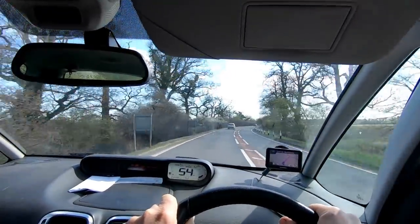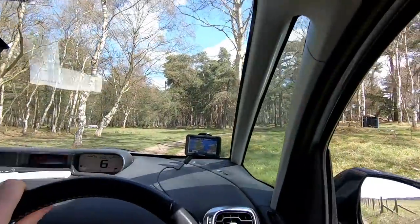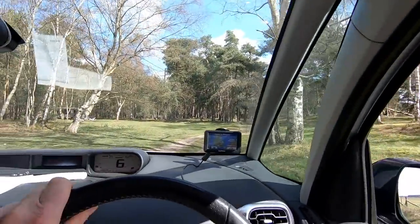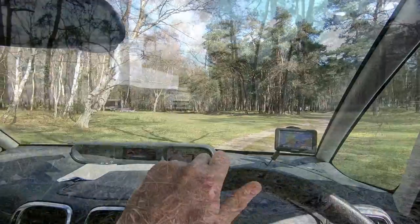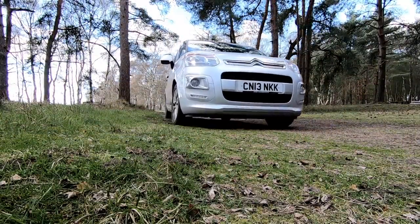Well, I finally got the chance to test out my car micro camper. The plan was to head over to Thetford Forest, spend a couple of days camping, sleeping in the camper, wandering about the forest, taking some lovely photographs, and generally having a good time.